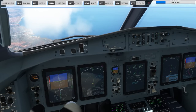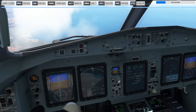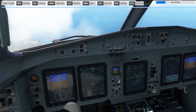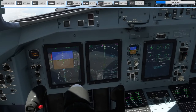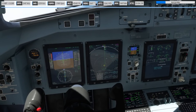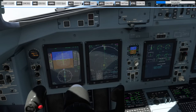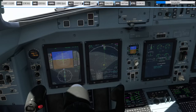We need a 2 mile level segment. So we're looking at 2,500 feet at 7 DME. And we're just about going to bring it. Olympic 195, reduce to 170 knots. Olympic 16 Papa Mike, direct India. Okay, that's going to be a huge reduction there. Going to be interesting now.